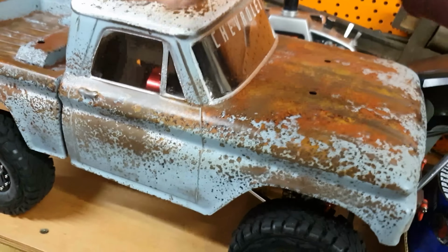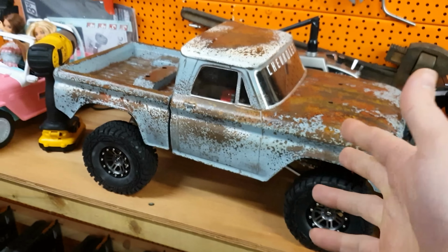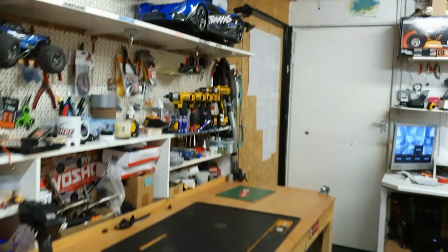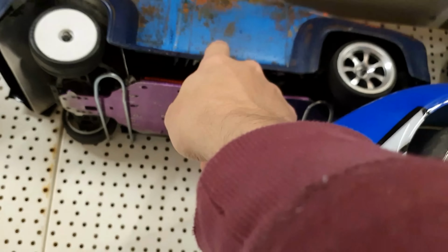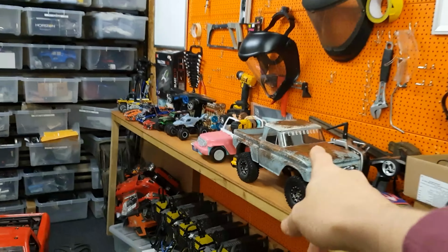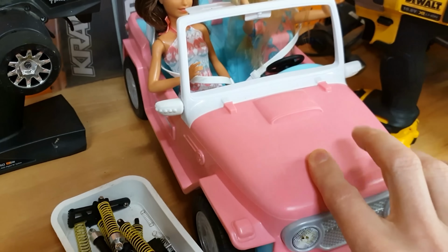I'm not going to run it on this body because this body has the TRX4 holes in it, and I don't want to make new holes and destroy that body. So Johnny Rains did give me a body for that, which was this body here, but it didn't fit. So I put that body on the burnout car, and I'm going to put a Jeep Gladiator body on that one, I believe. We have the Barbie car, which I'm going to be converting to RC.